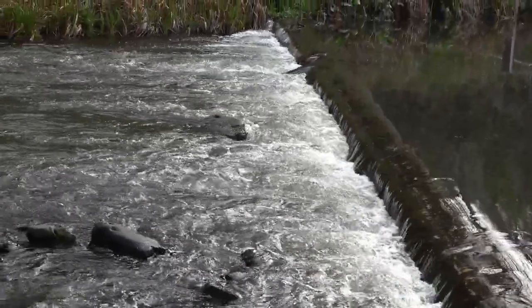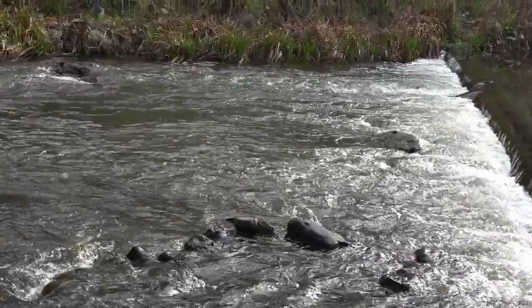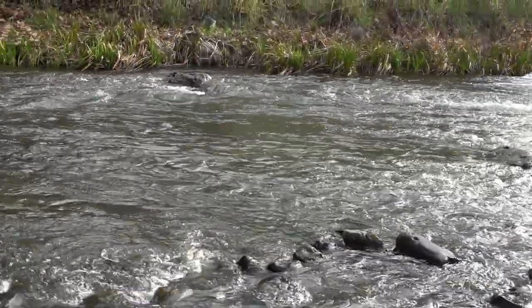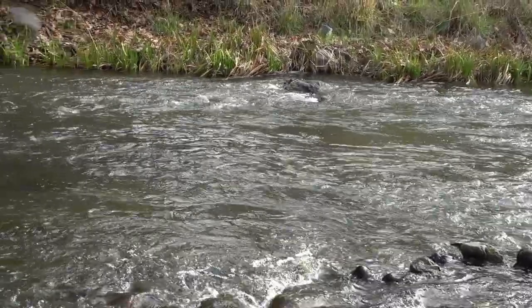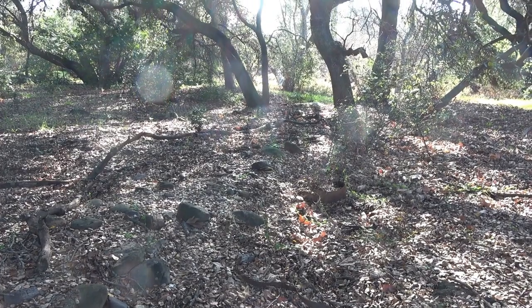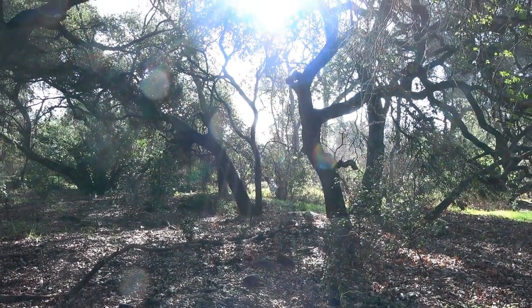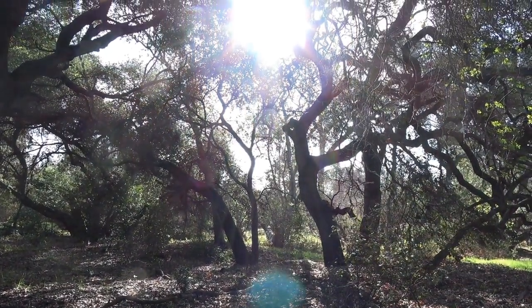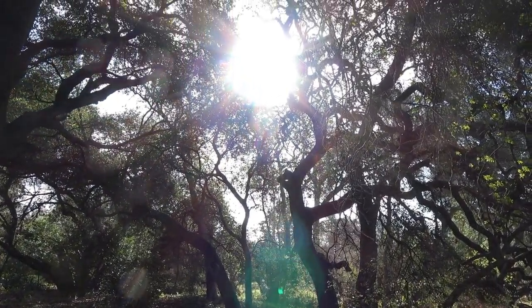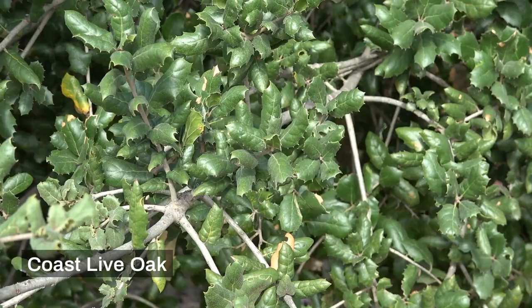The creek also provides a habitat that supports many types of trees, such as western sycamore, valley oak, red willow, and coast live oak. Coast live oak is an evergreen tree that grows up to 100 feet tall with many large crooked branches. They can reach 250 years old with trunk diameters of up to 12 feet. Their acorns are an important food source for birds and animals.